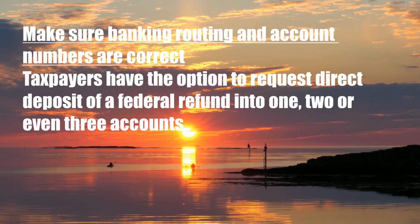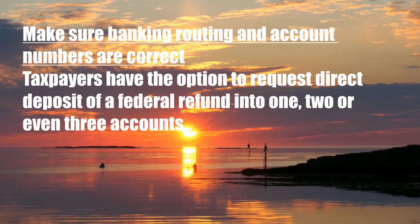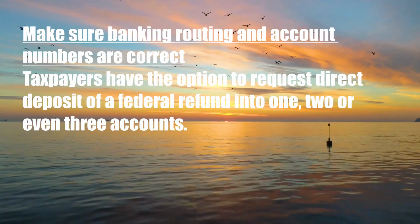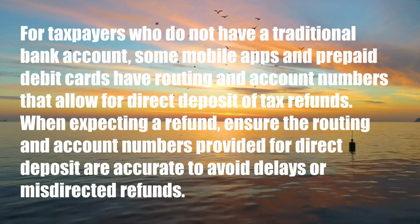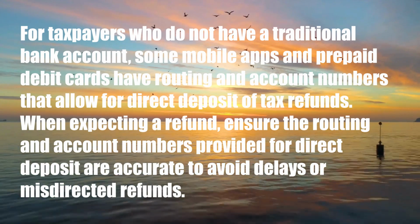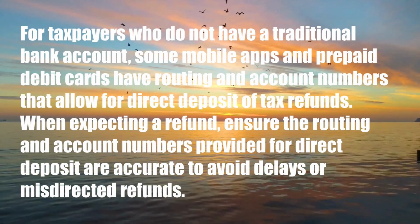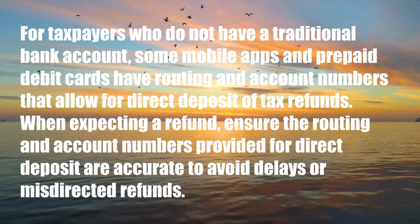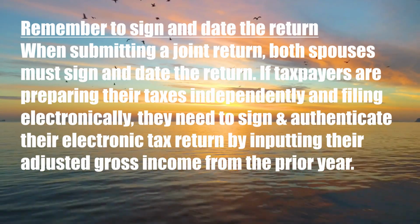Make sure banking routing and account numbers are correct. Taxpayers have the option to request direct deposit of a federal refund into 1, 2, or even 3 accounts. For taxpayers who do not have a traditional bank account, some mobile apps and prepaid debit cards have routing and account numbers that allow for direct deposit of tax refunds. When expecting a refund, ensure the routing and account numbers provided for direct deposit are accurate to avoid delays or misdirected refunds. Remember to sign and date the return.